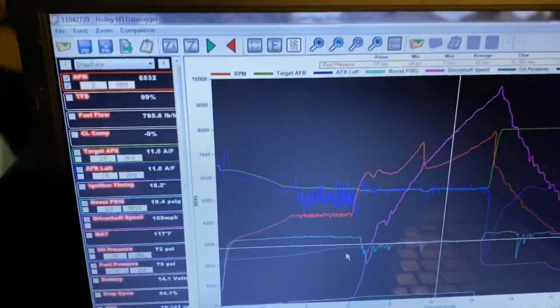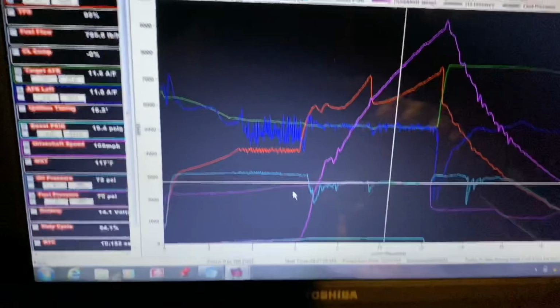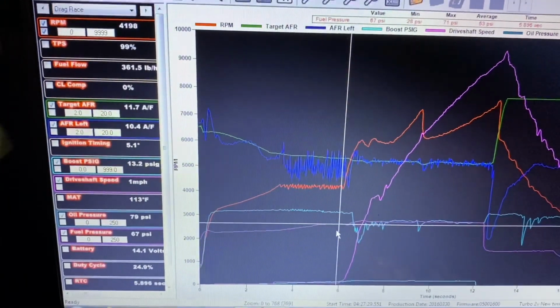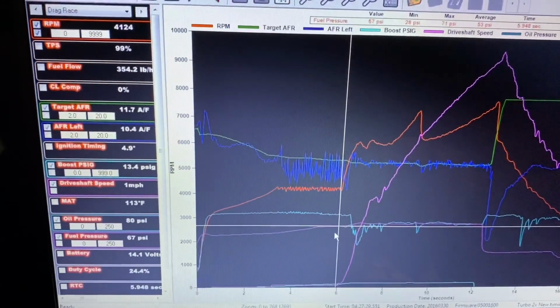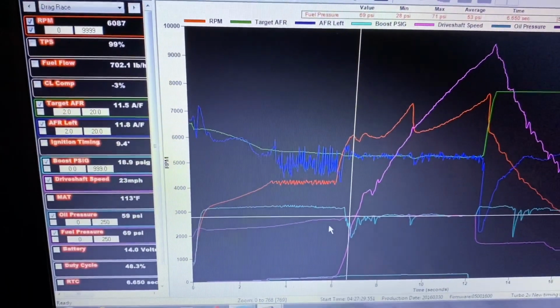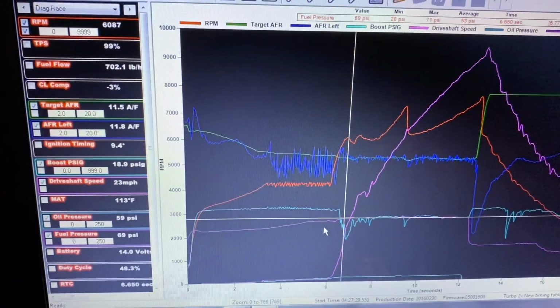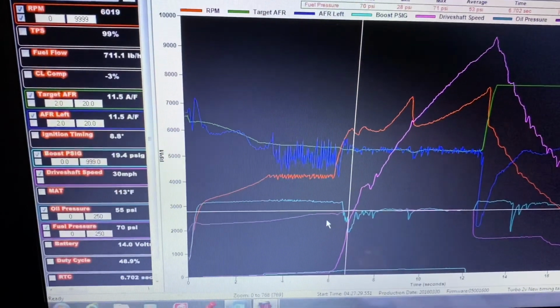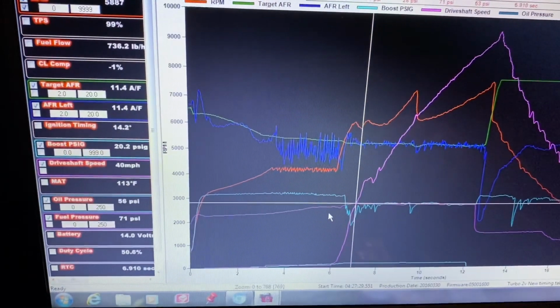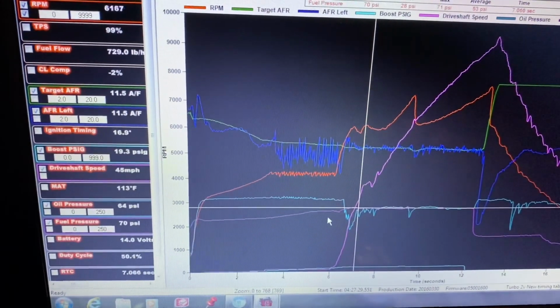So, left on 13 pounds roughly. Converter flashed up 6,000 and I was basically full boost then. And you can see that purple line right here is my drive shaft speed. So you can see it grabbed some wheel speed right there.